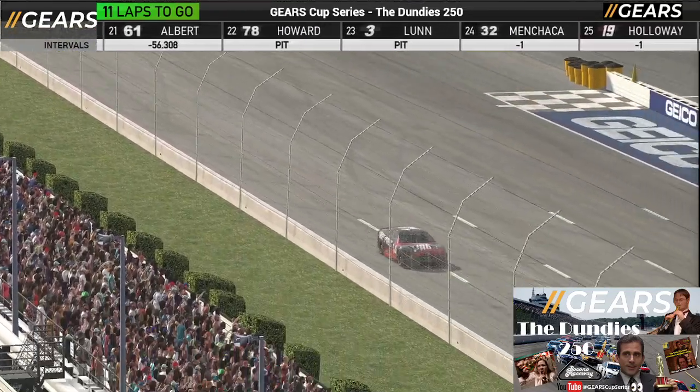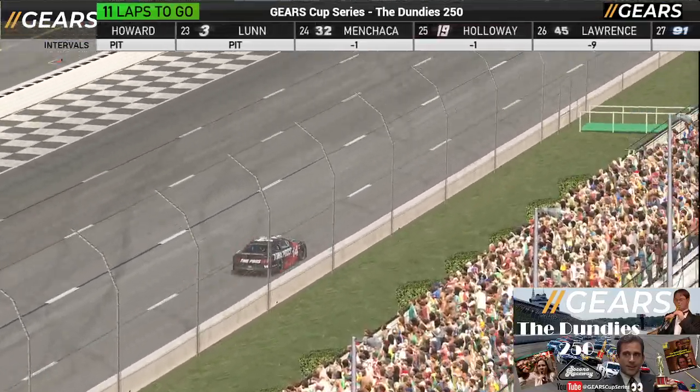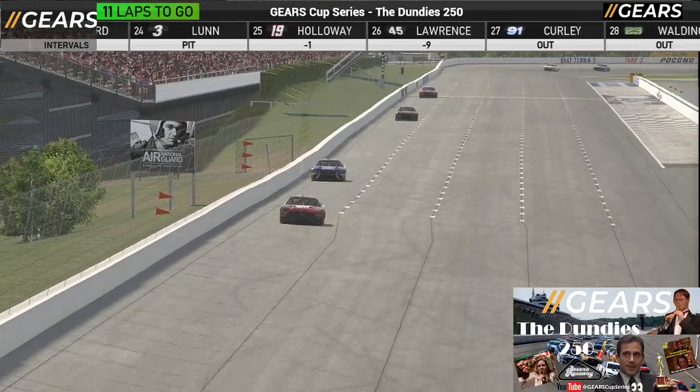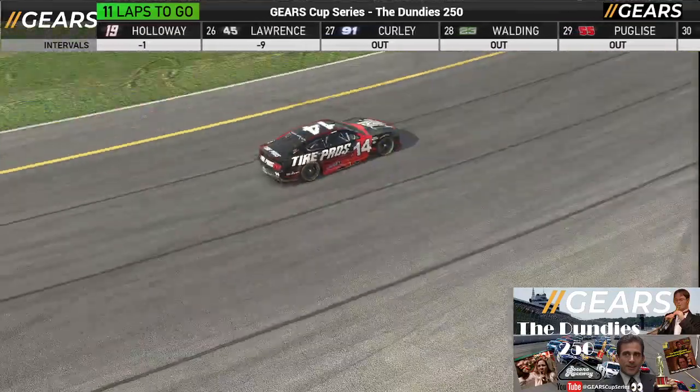Again, 11 laps to go. Kyle Munson in the pit. Sean Anderson taking the lead over. Again, caught up in that unfortunate wreck during the last caution, but is now your leader, but has yet to pit.